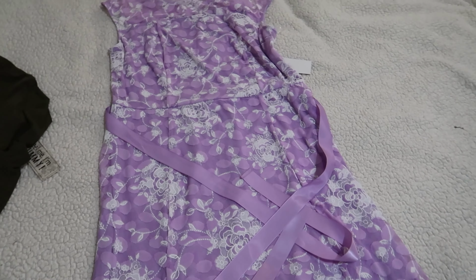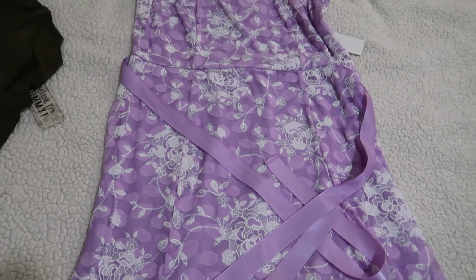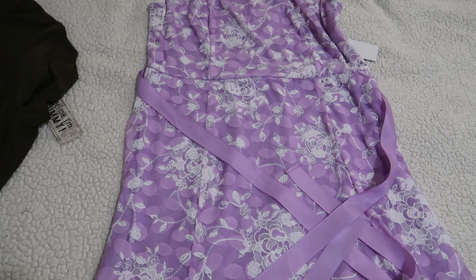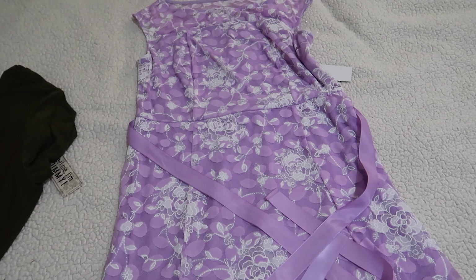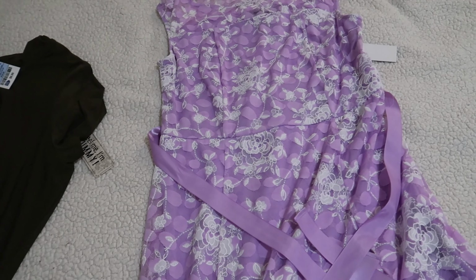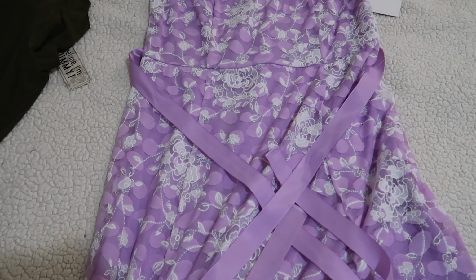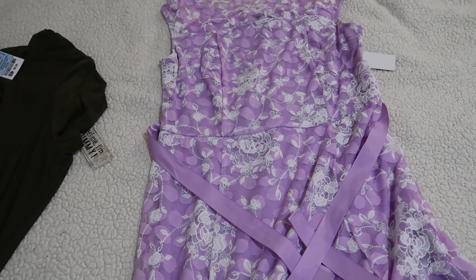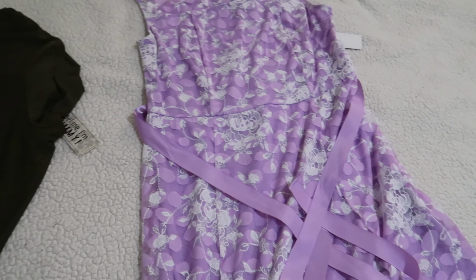This last one, you saw us do one last year from Ross where it was a navy blue with white flowers for my oldest. Well, my 13-year-old found this one, and we decided that this one is going to be her Easter dress. It's a different floral print, but the same build type. It has a mesh top right here, and she'll wear a cardigan with it. The pattern itself is the exact same, but it's a slightly different print, and it's a bright lavender purple color, and she can use this for Easter.